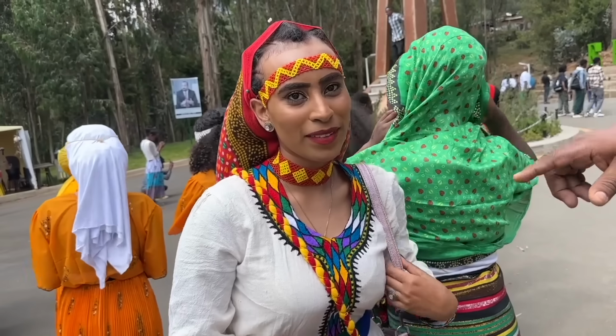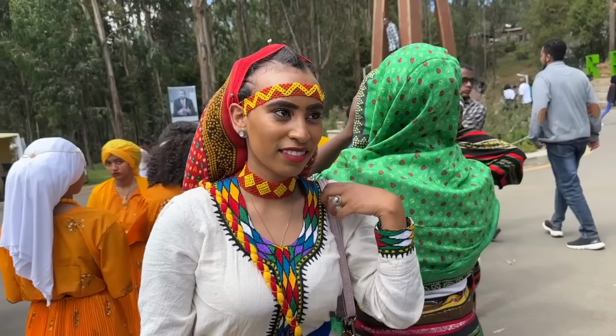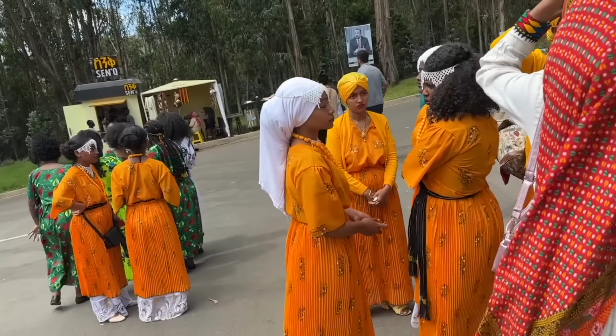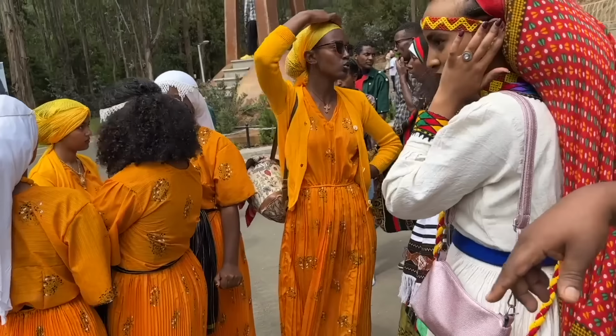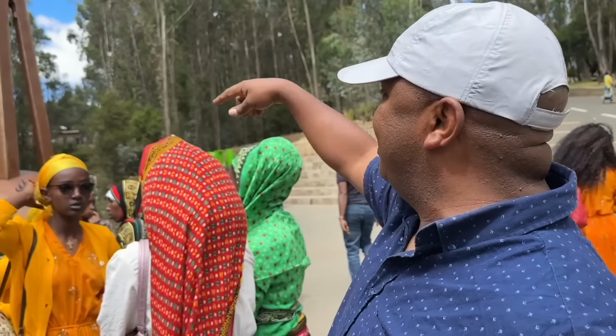So beautiful. And the hairstyle is also totally different. And then the others are from the northern part of Ethiopia as well. And there are girls from the southern part of Ethiopia, the Gurage. Different colors, different tribes, different ethnic groups. The same thing is true for the men. You can see them.